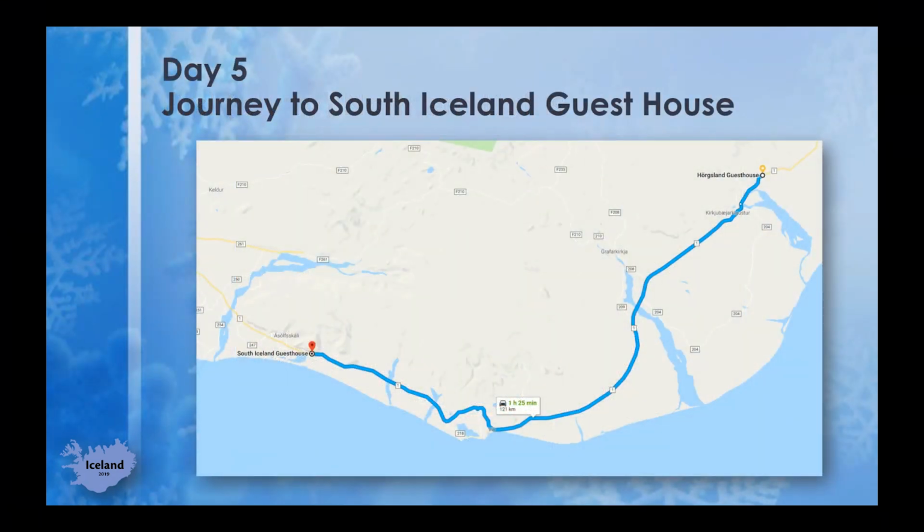So day 5, we were on the way back along the coast towards Reykjavik. We weren't going to go as far as Reykjavik, but the guest house that we've found was just the other side of Vik. So in this area here, we've got Vik that we've already talked about, and quite a few waterfalls in this area that we were interested in visiting. So we knew that on the way to our next guest house, we would call at a waterfall.